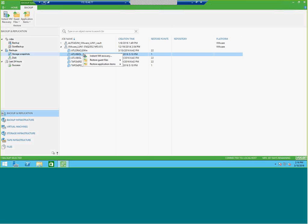So if you are lucky enough to have storage integration and or you're pulling your backups in SAN mode across a Fiber Channel environment or an iSCSI environment, or we also have direct NFS, which I'll touch on. But if you want a LAN-free backup and you can pull across Fiber Channel and then write across Fiber Channel, that's a pretty nice setup that you have.